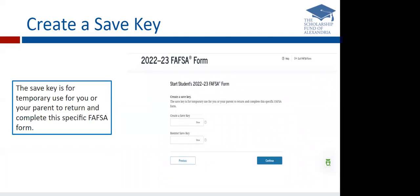Once you're logged in, the next step is you're going to create a save key. A save key is for temporary use. It's for you or your parent to return and complete a specific part of the FAFSA if you can't finish it today. So if you only get halfway and need to come back at a later point, that's what this save key is for. Save key is a combination of only letters or numbers, no special characters for the save key. And remember, this is the 2022-2023 FAFSA application that we're completing.